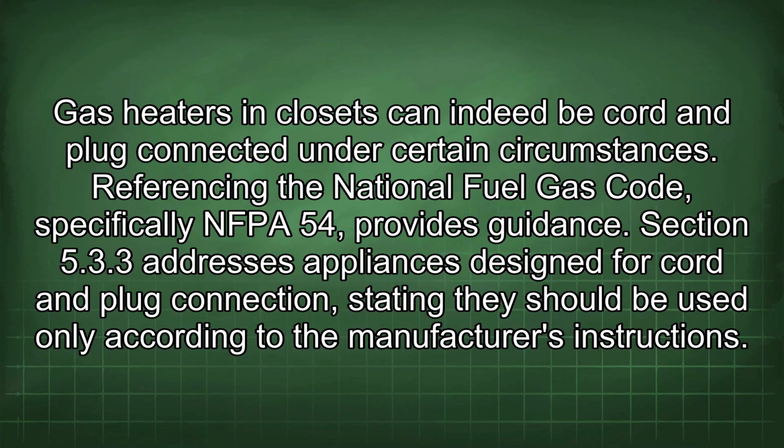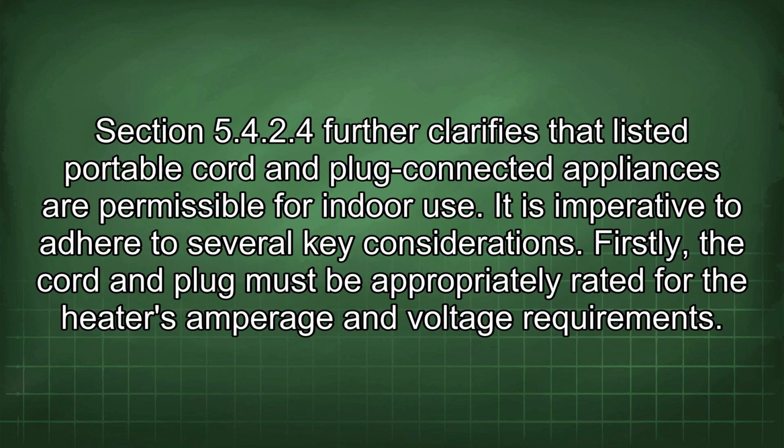Gas heaters in closets can indeed be cord and plug connected under certain circumstances. Referencing the National Fuel Gas Code, specifically NFPA 54, provides guidance. Section 5.3 addresses appliances designed for cord and plug connection, stating they should be used only according to the manufacturer's instructions. Section 5.4 further clarifies that listed portable cord and plug connected appliances are permissible for indoor use.